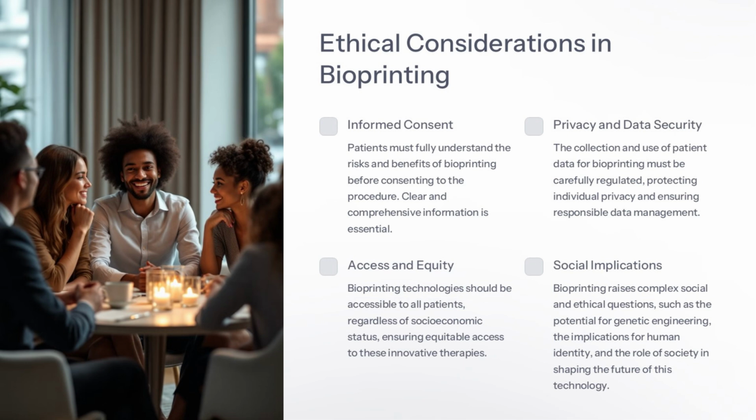Privacy and data security are also crucial. The collection and use of patient data must be carefully regulated to protect individual privacy and ensure responsible data management. Access and equity are important. We must ensure these innovative therapies are accessible to all patients, regardless of socioeconomic status.